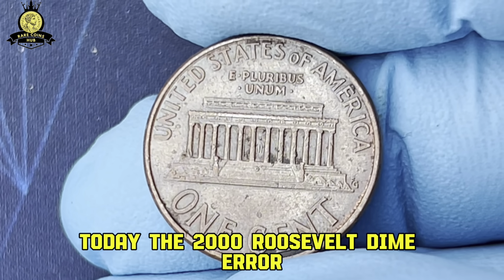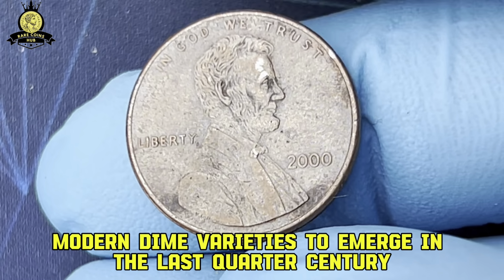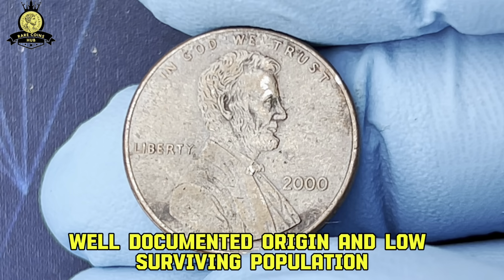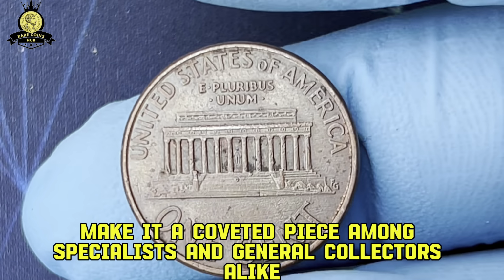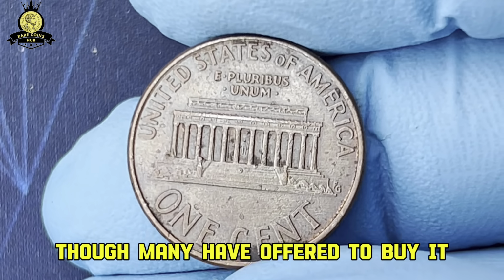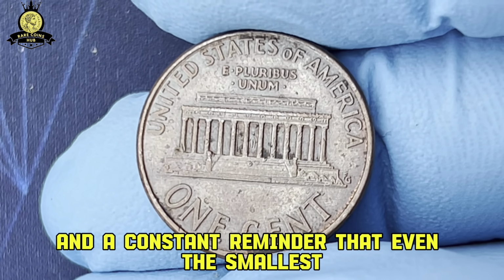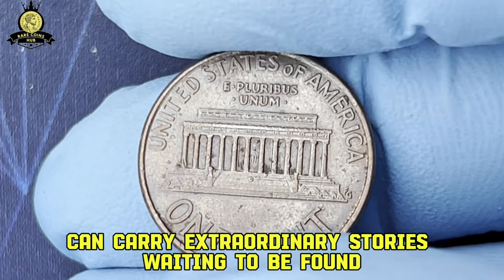Today, the 2000 Roosevelt dime error is regarded as one of the most intriguing modern dime varieties to emerge in the last quarter century. Its combination of subtle yet striking flaws, well-documented origin, and low surviving population make it a coveted piece among specialists and general collectors alike. Ellie never sold her original discovery, though many have offered to buy it. For her, it remains a personal triumph and a constant reminder that even the smallest, most ordinary-seeming coins can carry extraordinary stories waiting to be found.